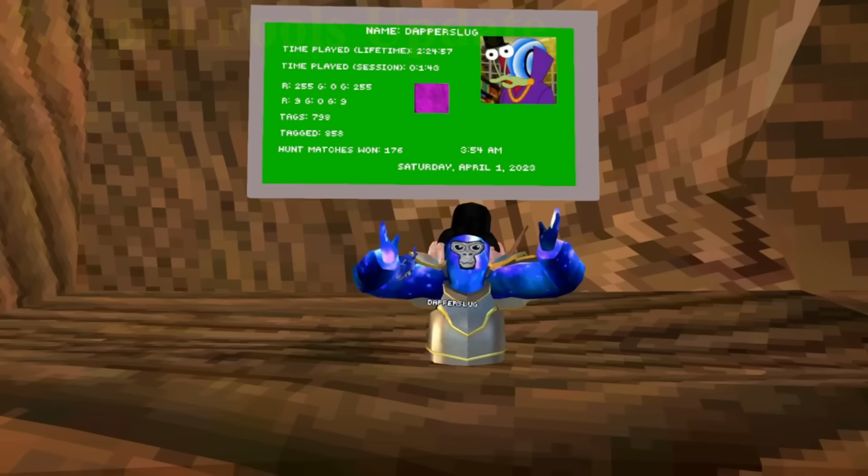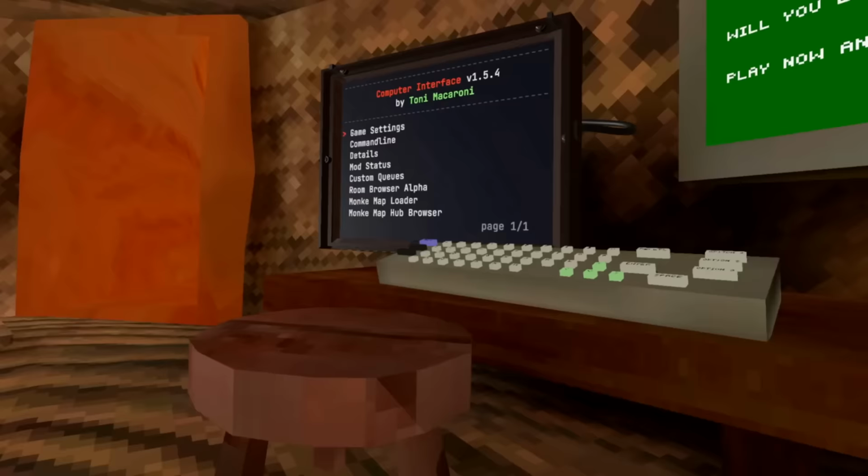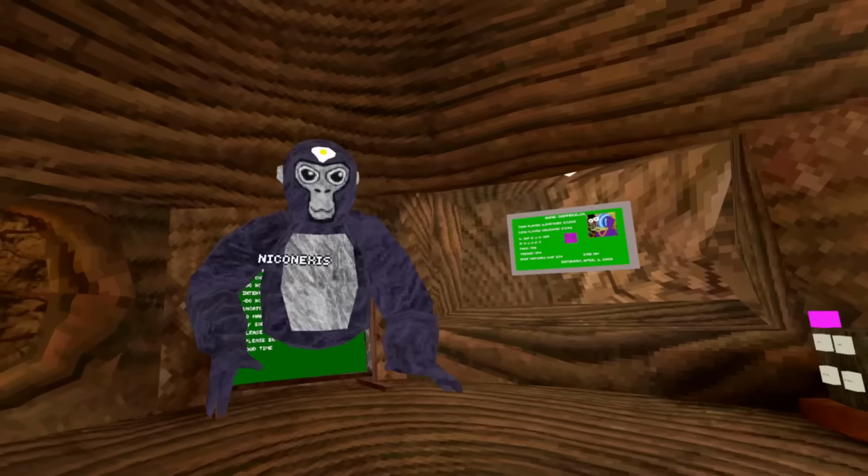This update's really good. Hey guys, Style Snail here. Something looks off. The Gorilla Tag April Fool's update is already out. It seems like it is a global size changer, so you can be tiny or bigger in all of the maps. I'm not really sure how it works. I'm gonna go check it out with some of my friends. Let me get over to this computer.